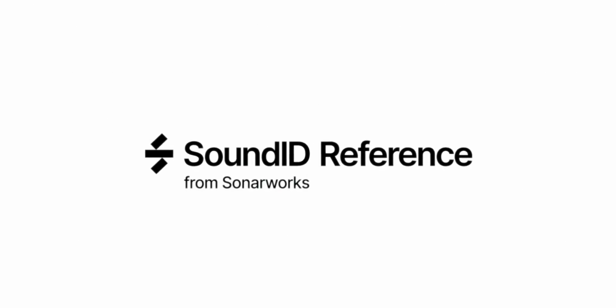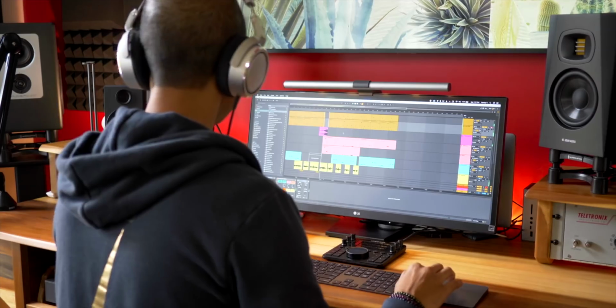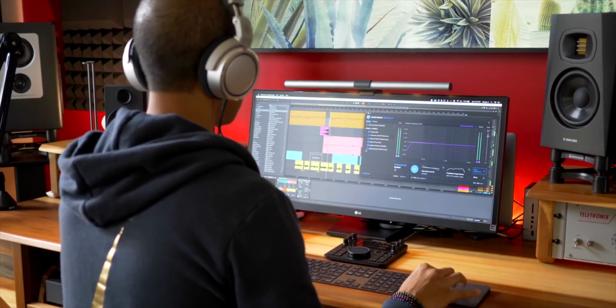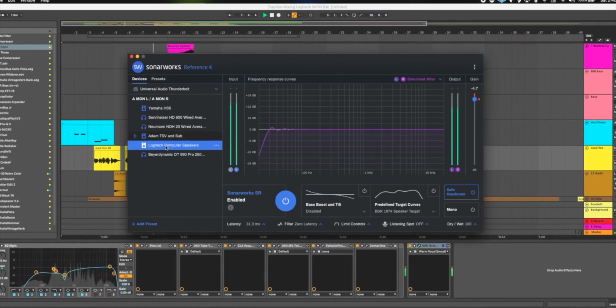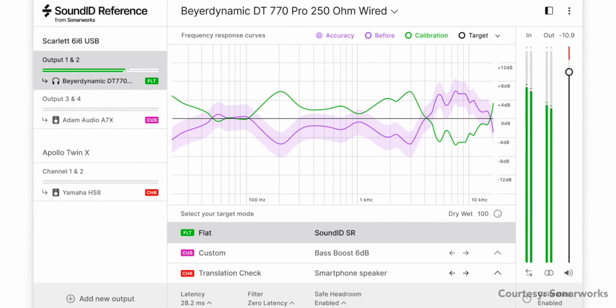Next up, Sonarworks has introduced an update, or is this something new? It's hard to tell since they changed the name. You're probably familiar with the Sonarworks reference software, which adjusts your studio monitors or headphones output to give you a flatter response, better for mixing and translating your music to other speakers and headphones. Well, they've changed the name and updated the software. It's now called SoundID Reference from Sonarworks. They've updated a bunch of features.